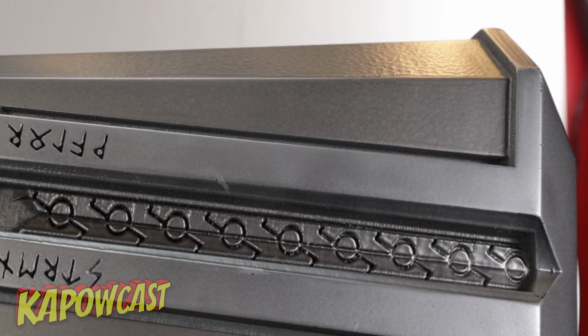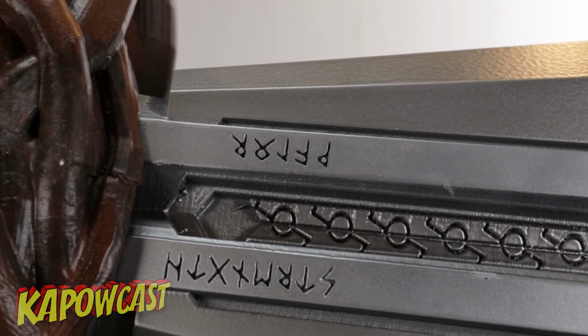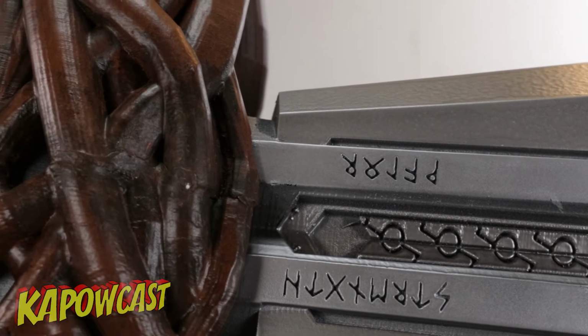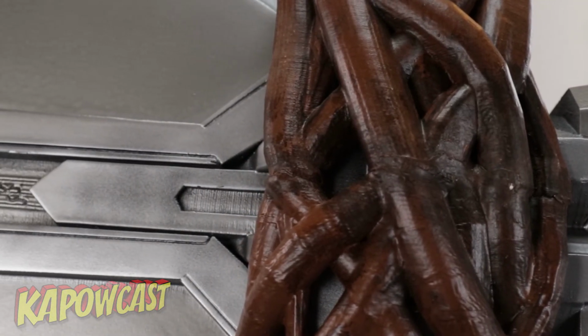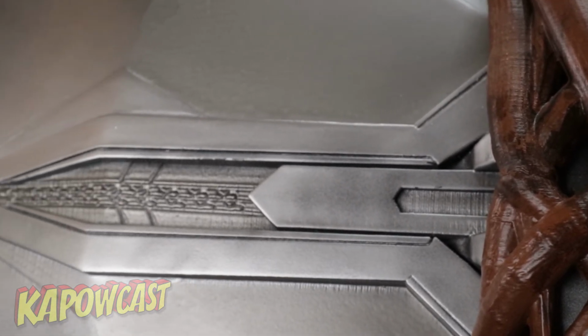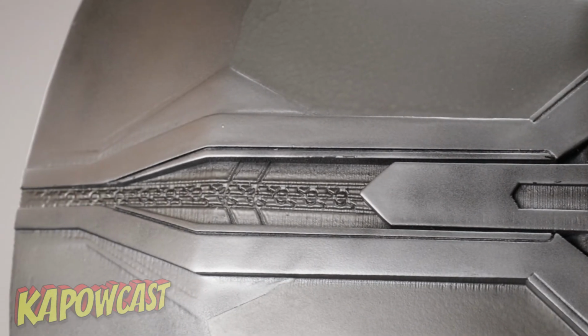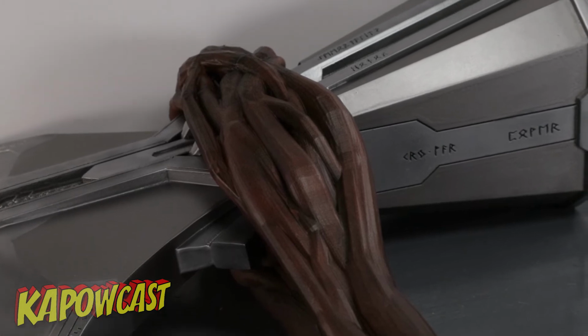Heavier at the head, obviously, because of the axe, or the breaker of the storm. I don't even know what to call it. It's the head of Stormbreaker, but it weighs basically nothing. Zip, zero, zilch. It looks heavy, but it's not heavy. It's an anomaly. Perfect for any Thor Endgame or Infinity War cosplay.